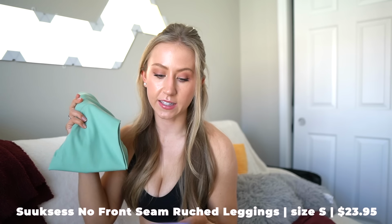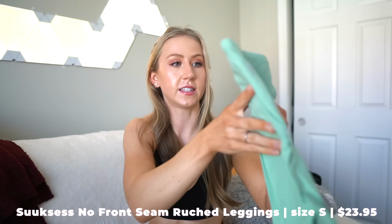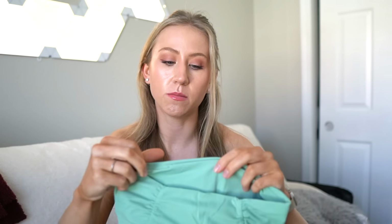Okay, let's throw in a no front seam option. So these are from the brand Suuksess, which was an OG viral TikTok legging brand, but those ones were ultra scrunch, probably not everyone's cup of tea. So these are the Suuksess no front seam ruched leggings, $23.95, got a size small. Yeah, something with Suuksess, I just always feel like I like some things about them, but then I feel like they have a lot of cheap waistbands. Like you'll see a cheap elastic just floating inside the waistband randomly.